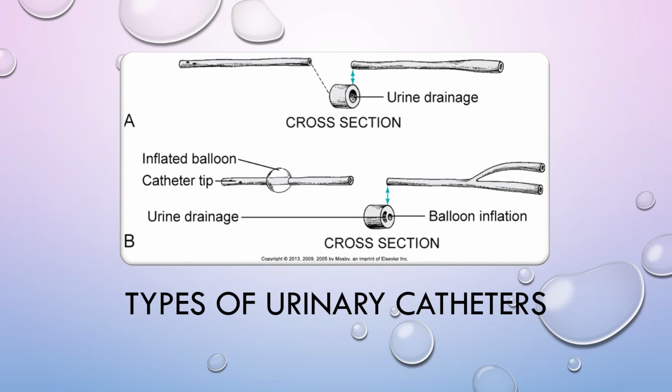So these are different types of catheters. The biggest takeaway from this slide is that the bottom catheter is a double lumen, one for urine drainage and one for that balloon inflation. You cannot obtain urine from the 2nd lumen that you are filling the balloon with. So just be aware of that. I've had students try to pull back from that 2nd lumen and all they're doing is taking the water out of the balloon and then the catheter falls out.